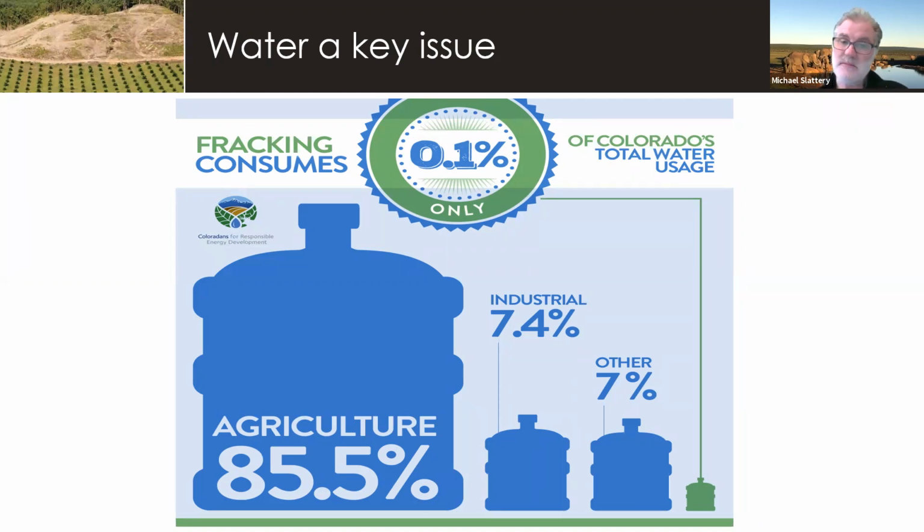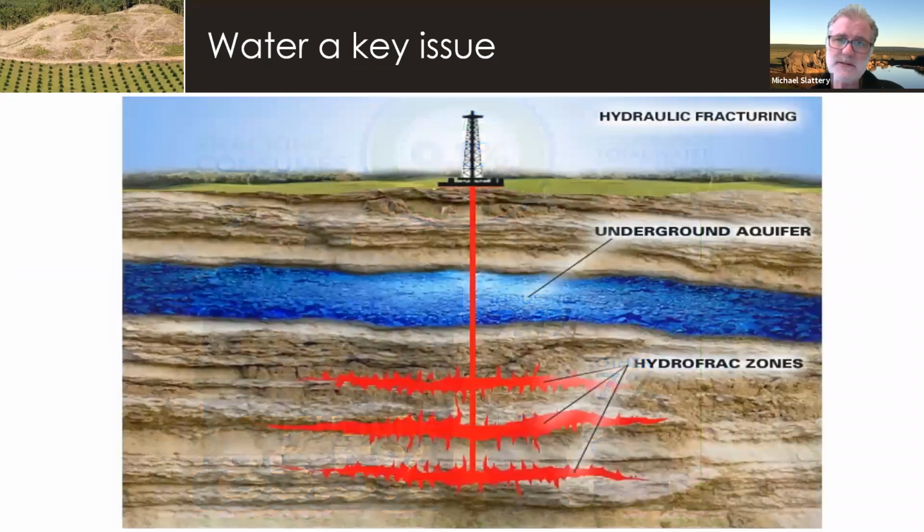And I'll make this point much later on when we get towards the end of the course, everyone, and we talk about water resource issues, right? Agriculture consumes vast amounts of water. So I'm not trying to suggest that water use in fracking is not significant. It just has to be set in context.